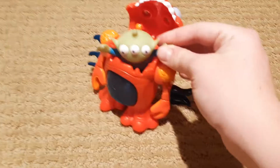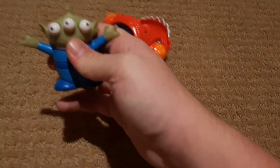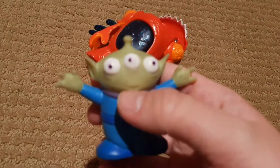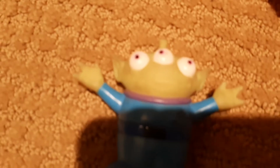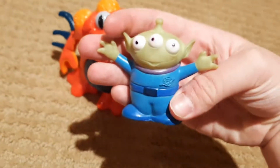kind of like this alien. Of course, I had a little green alien when I was a kid. This is the only one I had, but I tried redrawing the eyes because they were faded, and it just went wrong. You can see all the purple around his eyes. I'm not really sure why there's purple around there. But yeah, I had the little green alien, and I had the monster.